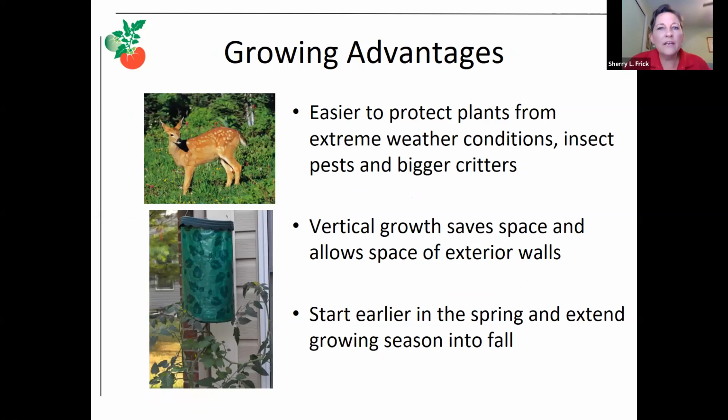Okay, so some other advantages besides that, it's easier to protect your plants from extreme weather because they are in containers. You can easily move them, so you can bring them inside your house or inside your garage. And that also means that you can start earlier in the spring and extend the season in the fall. You can leave things out longer because you can bring them in at night. So if you have freezing temperatures at night, no worries, bring them inside.